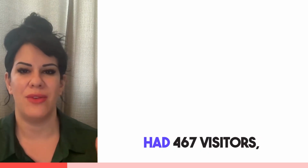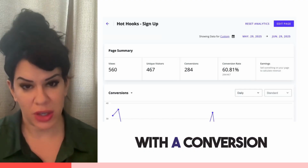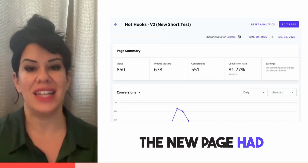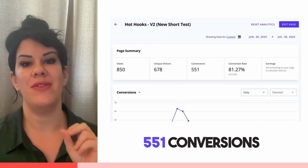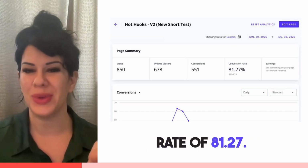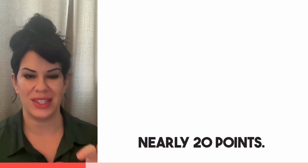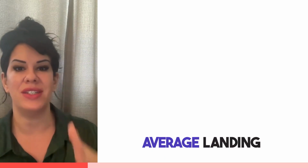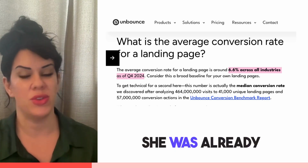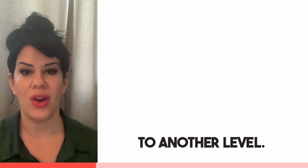The original page had 467 visitors, 284 conversions, with a conversion rate of 60.81%. The new page had 678 visitors, 551 conversions, with a conversion rate of 81.27%. That's a jump of nearly 20 points. So, to give you perspective, the average landing page converts around 6%, according to HubSpot and Unbounce. She was already way above average, but this tweak pushed things to another level.